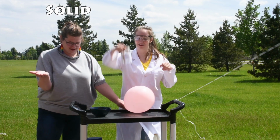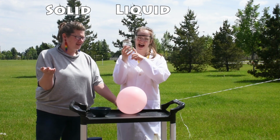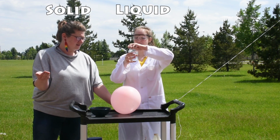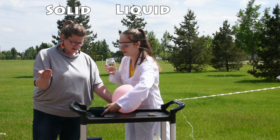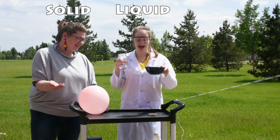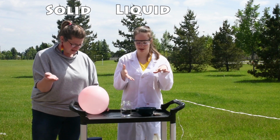Now, when I have liquid, that is our second state, it also has atoms. Now these atoms move around a little more. But it does have a definite mass, but not a definite shape. So if I put it in this bowl, and all over the cart. My water still has the same mass, but it has a different shape. The shape changes as the container changes.